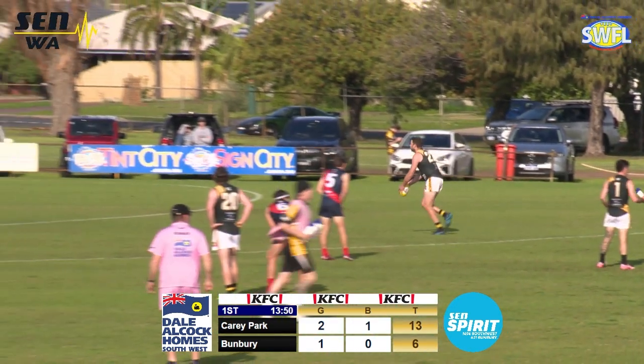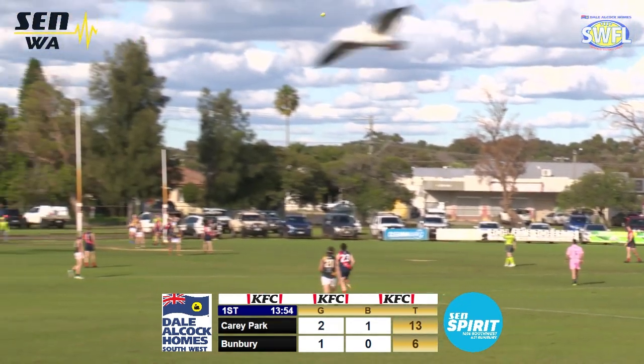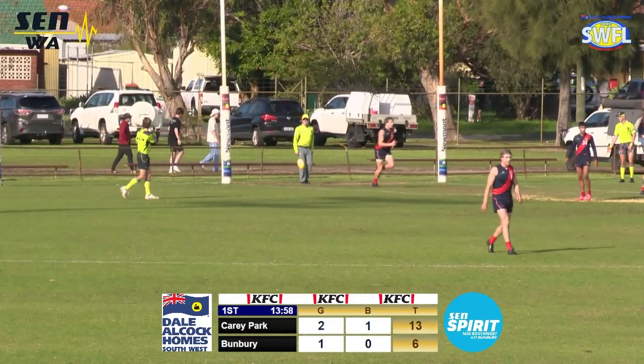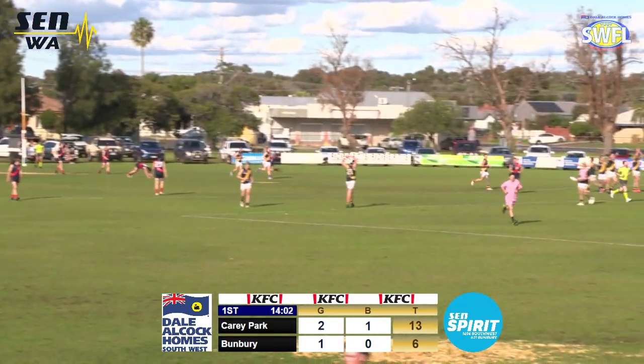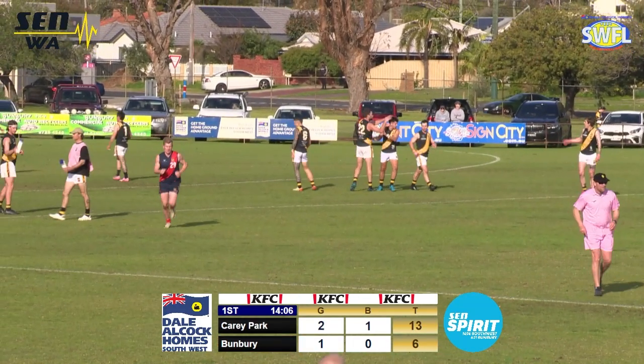Good kick in. So in comes Horton. He crosses the 50 now. Oh, it's a beautiful looking kick. It's a magnificent looking kick. He did that with ease. So Horton on the South West Isuzu scoreboard gets Bunbury second as they close within a point.